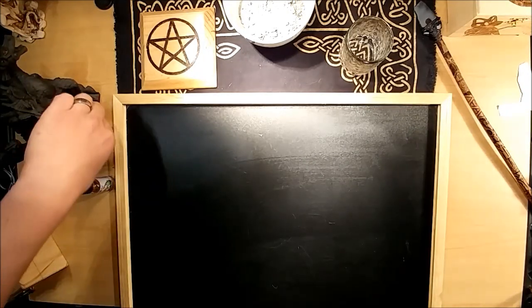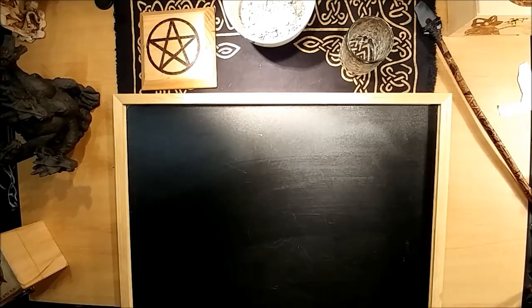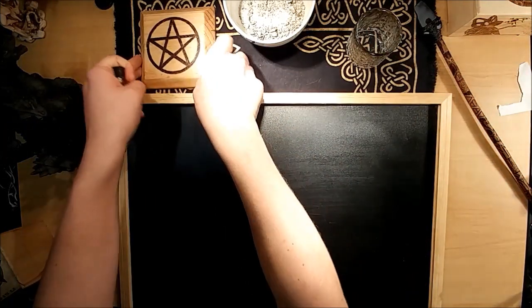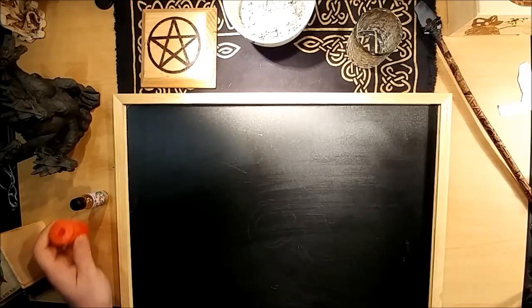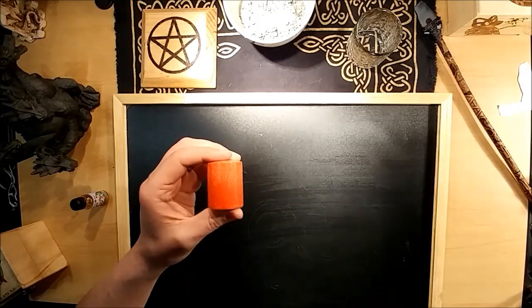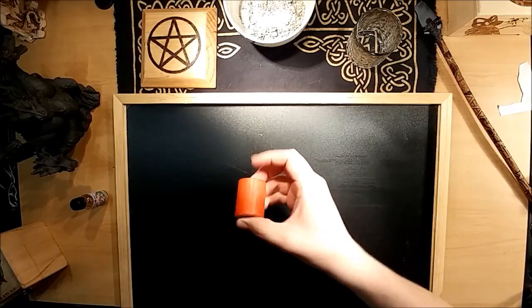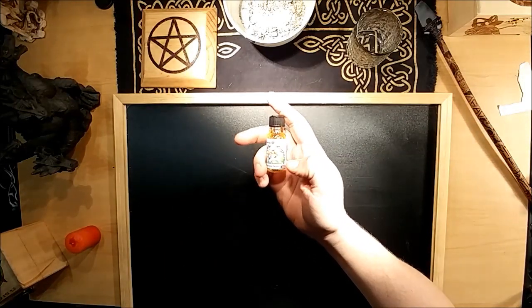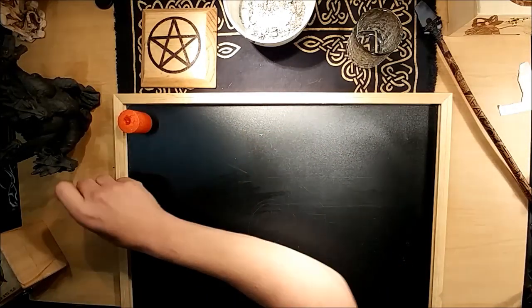So, first what you need is an orange candle. I'm going to write some stuff out. Candle holder, and we are going to be doing the pentagram altar tile. And the reason why we have orange is because it is used for wealth. Now, usually for a road opening spell you use Van Van oil, but I am going to be doing a money drawing oil with the orange candle.